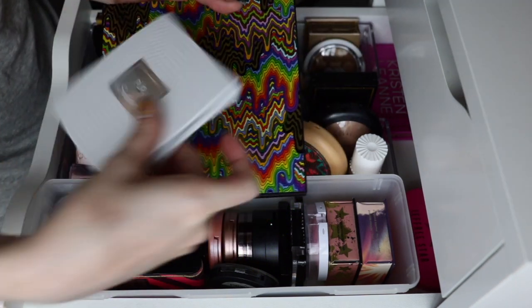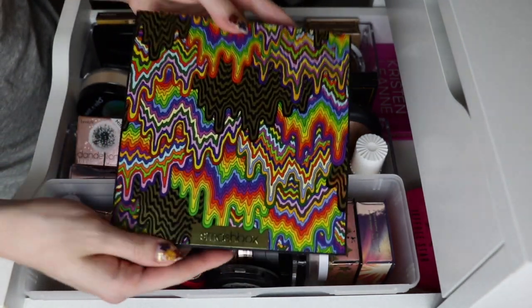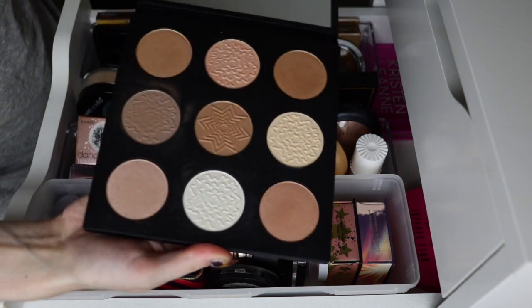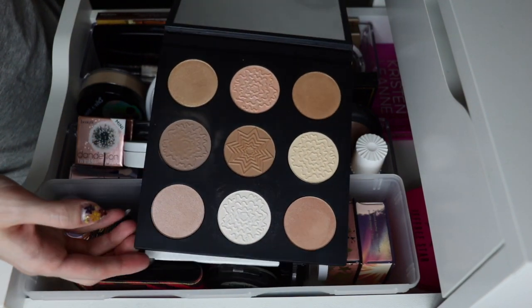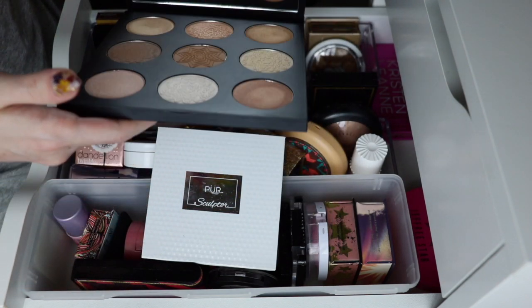These are like contoury, bronzery palettes. This one is from last year's Smashbox holiday collection. I can get this open. It's huge. You have a bunch of contour, bronzer shades, highlighters. This row is my favorite. There's a few, again, I would get rid of, but I love this palette. This is the best contour shade, so I'm going to be keeping this.